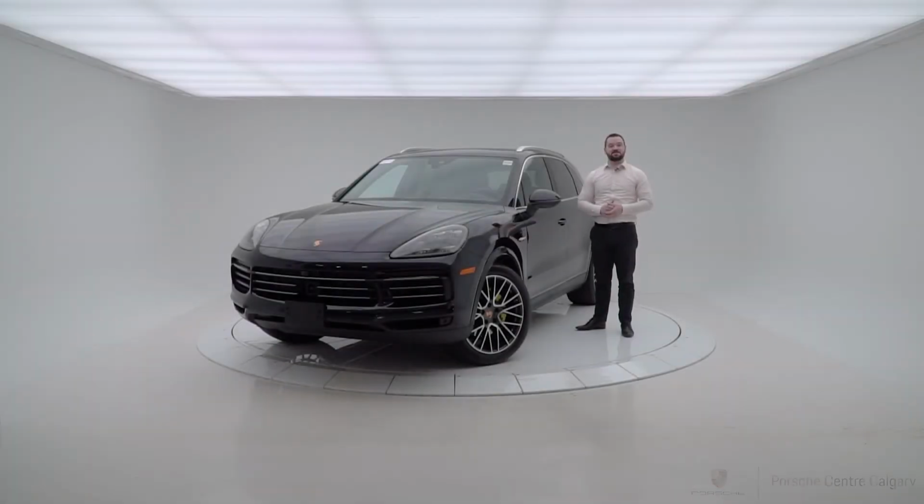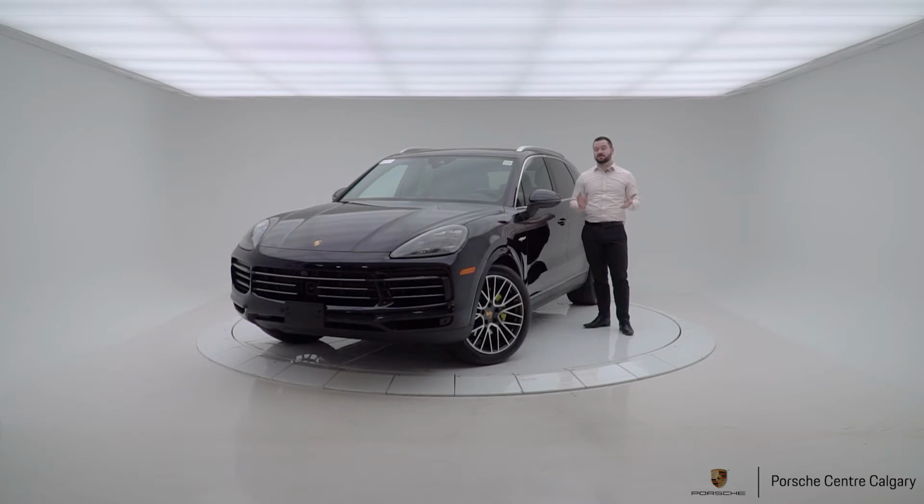Hi, I'm Colton with Porsche Center Calgary, and I'm here today with a new addition to our pre-owned inventory. This one is a 2019 Cayenne E-Hybrid.